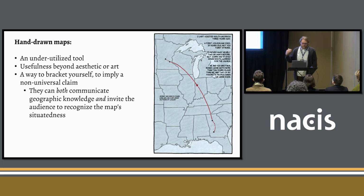So in other words, they can both communicate geographic knowledge, do the work that we typically expect maps to do in a textbook, a journal article, a magazine, or newspaper article, but also invite the reader to recognize that the map is situated and the map was made by a human. One out of 8 billion. Okay, that's it. Thank you.